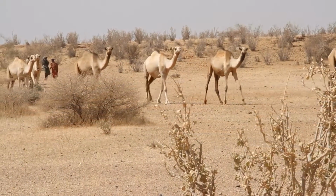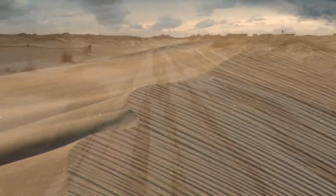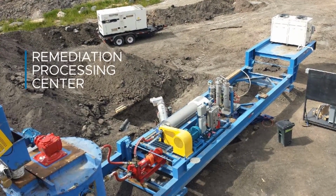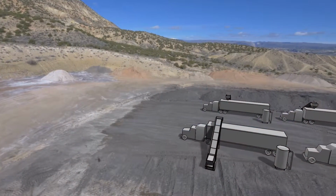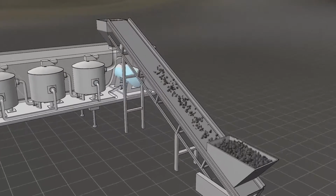One of the challenges in the Middle East is that most of the contaminated material is literally out in the middle of almost nowhere, miles and miles away from infrastructure. The use of water, not there. Use of electricity, you're not going to get. So our remediation processing centers that are mobile actually give us a great advantage because we don't use water, we generate our own power, and we're able to go out in the middle of nowhere and extract and clean up the environment.